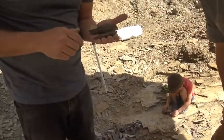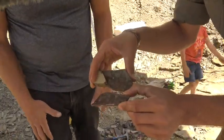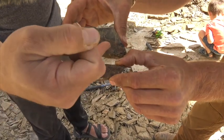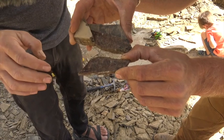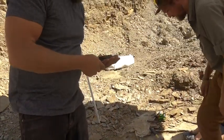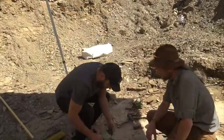Well, most of the fish here are what are called Paleoniscoids, and they had bony scales, so they're covered in bony scales that are black and shiny. Well, with this thing, you can see the spinal column and the ribs and part of the tail, and you can hardly see any scales at all. The scales are there, but they were probably made out of keratin type stuff. Gotcha. And so seeing the inside pieces of the fish here, that's a dead giveaway that it's a coelacanth.